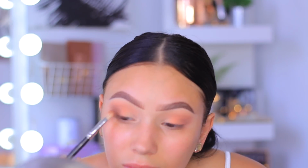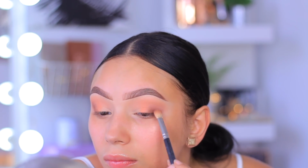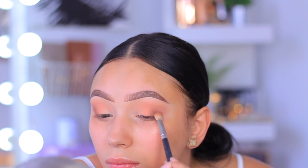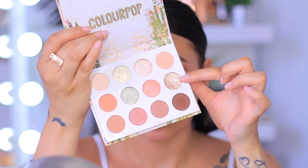But anyways, now I'm deepening up the outer corner with the shade No Bounds, which is a really dark, deep brown. Now I will say this, it looked a lot warmer in the pan, but when I applied it to my outer corner, it gave me more of a cool tone type of brown, which I didn't mind, but I just wanted to let you guys know that.